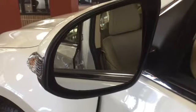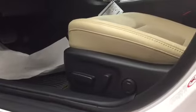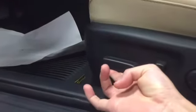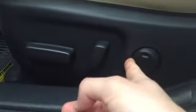So you can see you have your door edge guards right over here. It'll protect your investment, protect your car in case you hit another car accidentally. You also have your blind spot monitor system right there. Your turn signals right there on the side. And power seats right here on the seat also. So you move them up, down, front, back. This is for the back right here, front and back, and your lumbar support right here.